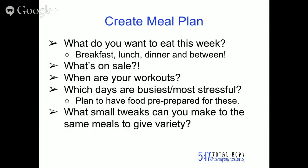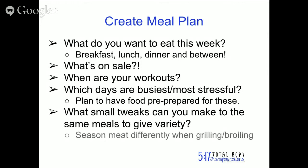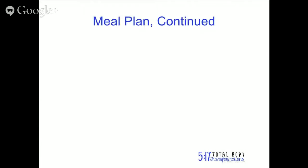Also look at what small tweaks you can make to the same meals to give variety. This could be something easy like, if you're already going to fire the grill up for a chicken, maybe make 3 nights worth of chicken, but season it differently. You could do lots of different things like that. So the sky's the limit.